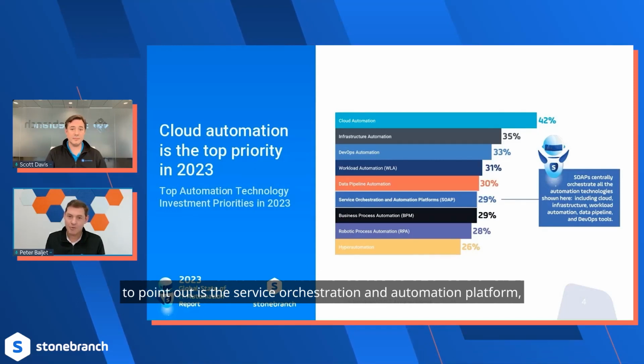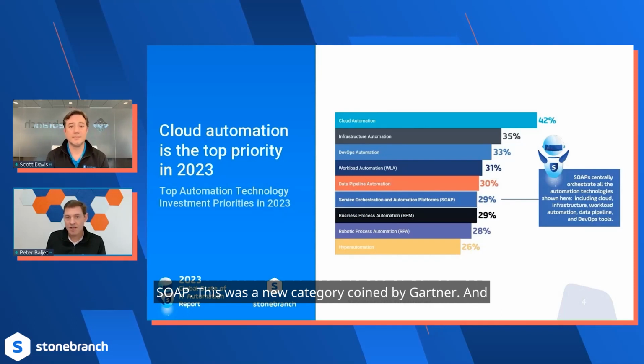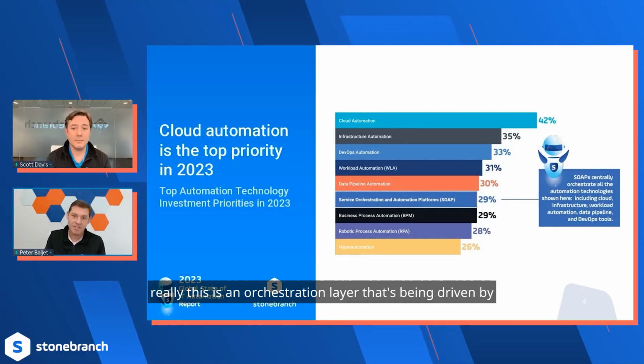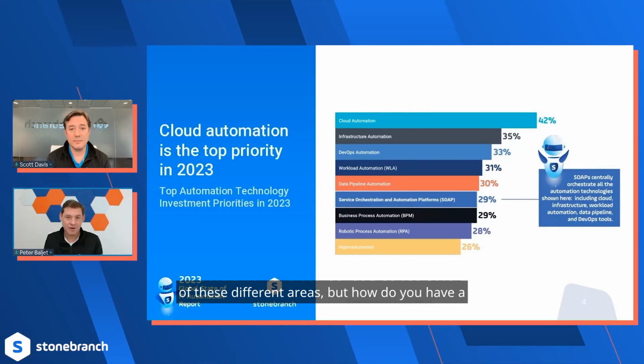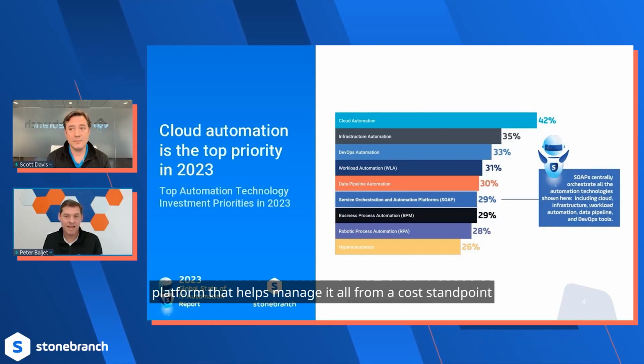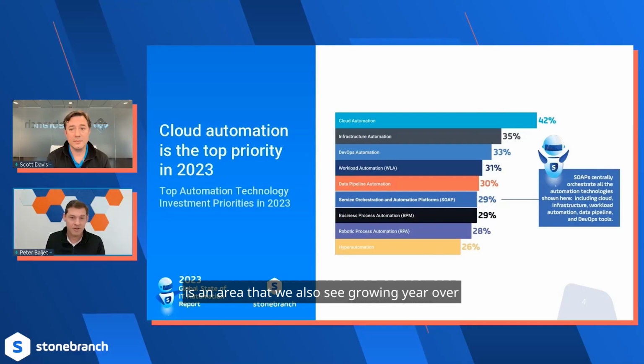The one thing I'd like to point out is the service orchestration and automation platform, SOAP. This was a new category coined by Gartner. And really, this is an orchestration layer that's being driven by all the different types of automation. Companies have a lot of these different areas, but how do you have a platform that helps manage it all from a cost standpoint, as well as operating all of that automation? So this is an area that we also see growing year over year.